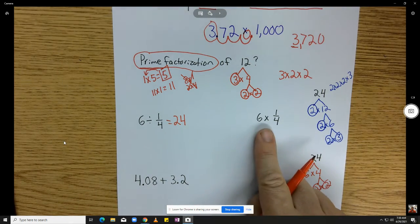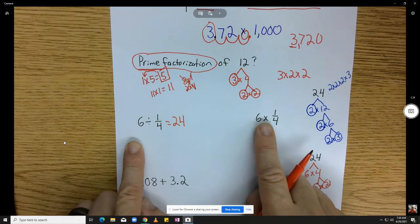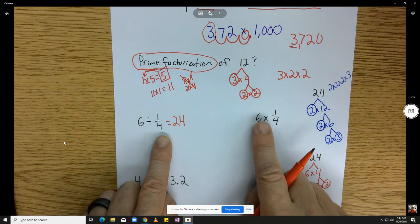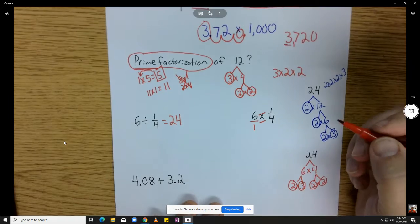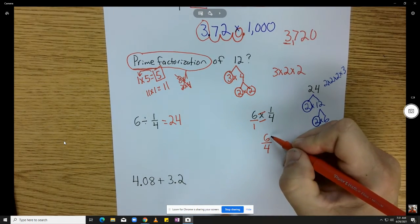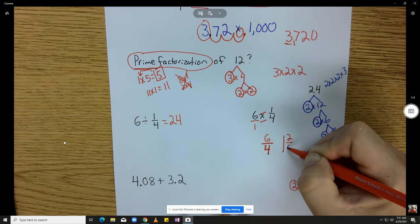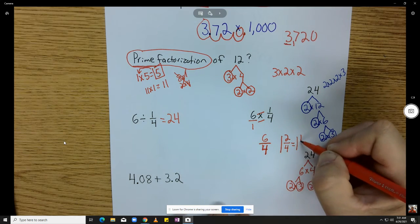But look at this one. I tried to trick you guys. Because this one looks almost exactly the same, doesn't it? Look, I use the same numbers. But on this one, your brain's got to go, wait, it's not start with the whole number, end with the whole number. This one is repeated adding or put it over 1 and multiply straight across. You get 6/4. Anytime the top is bigger than the bottom, we divide. 6 divided by 4 is 1 remainder 2. Bottom always stays the same. And anybody that really wants to be advanced, you do 1.5.